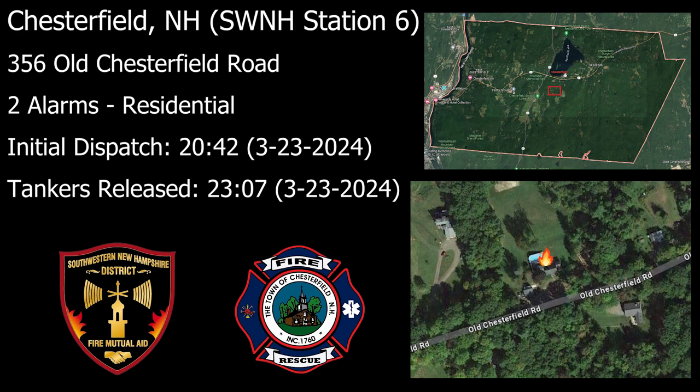35 Tanker 1. Could you advise 35 Tanker 3 is going to have to reroute 65? 63 to Crawford Road to get to the scene. We just got notification that 63 is closed due to a tree down. All right, 35 Tanker 1, I'll have you take Glebe Road.